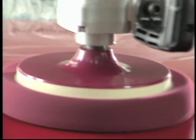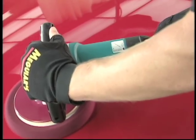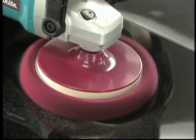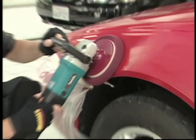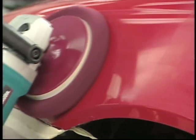Remember to always move your rotary buffer in a back and forth motion, overlapping each pass by 50%. Use a slow to medium pace for buffing out most defects. Running the buffer too fast will generate too much heat, potentially burning or hazing the finish. On the other hand, running the buffer too slowly will not produce enough cutting action, which is necessary to remove your sanding marks.